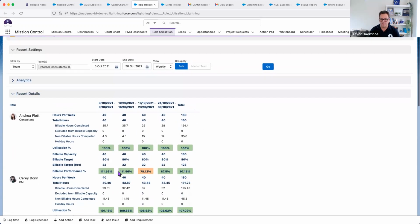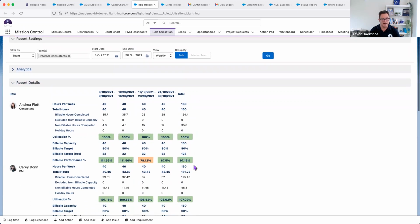Utilization, so I can track across the board. I can see how Andrea's going from an hour's utilization on what she should work, and also her billable performance. So for the month, she's a little bit down, and maybe that's one of her KPIs.